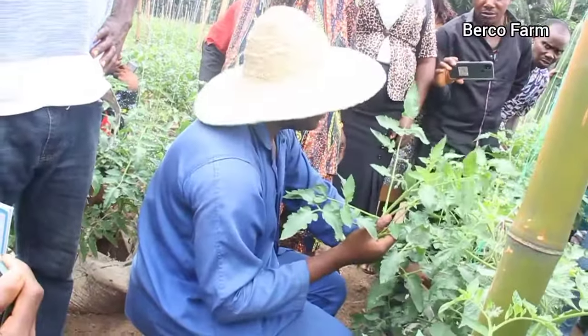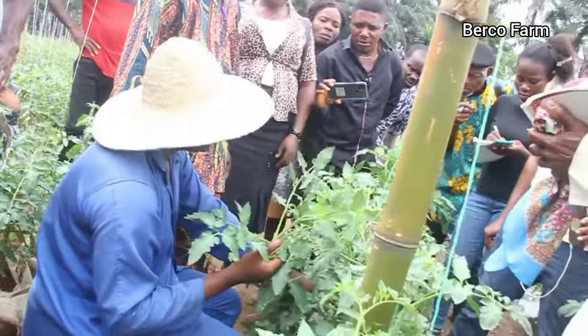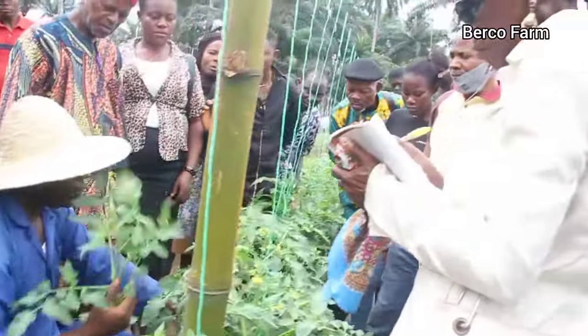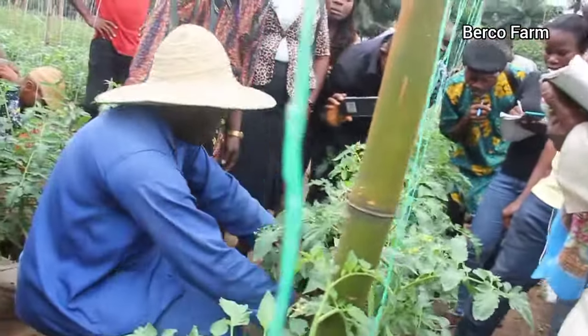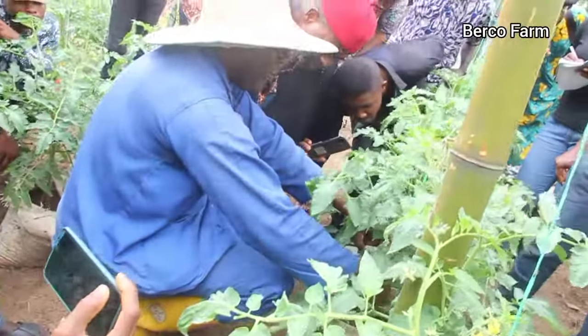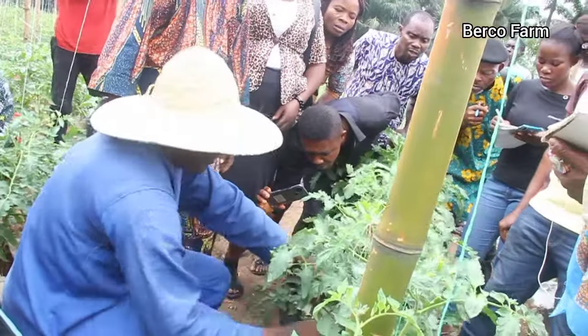The fruits will be wonderful. It will attract the market. But when the quality of the fruit is not good, it won't attract the market. So you just do this. Then two, you also prune the leaf. But the right thing should be you using scissors or a sharp knife.